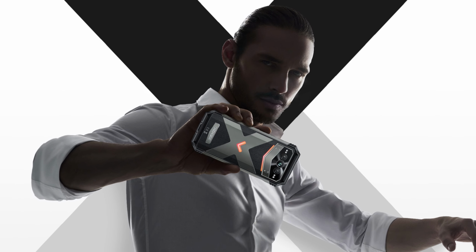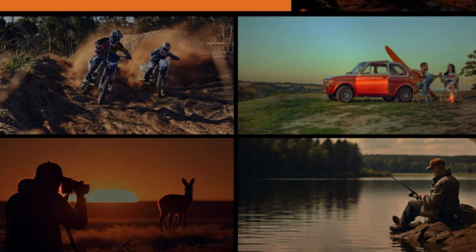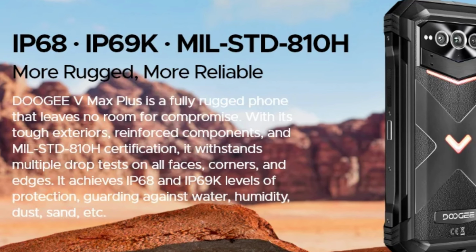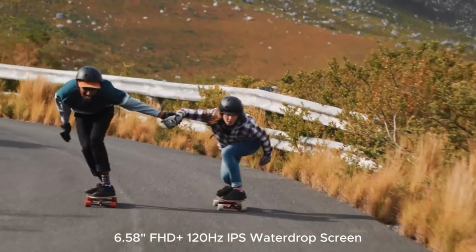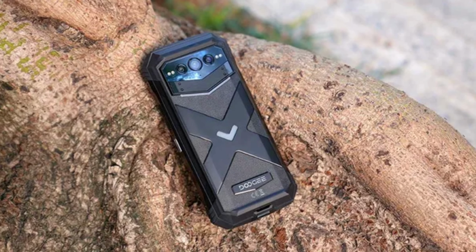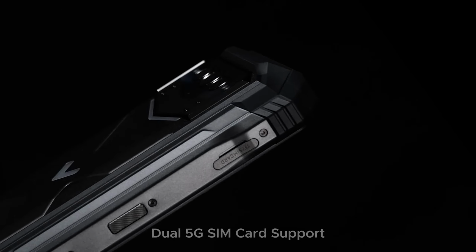Starting with the design and durability, the Doogee V Max Plus is built to be your ideal companion in any scenario. With IP68, IP69K, and MIL-STD810H certifications, it's resistant to water, dust, and impacts. Whether you're on outdoor adventures or working in extreme environments, this smartphone is ready for anything. But don't be fooled by its rugged appearance.